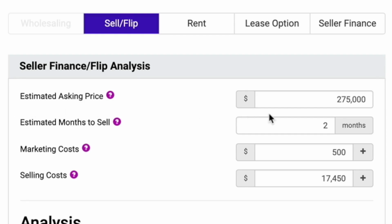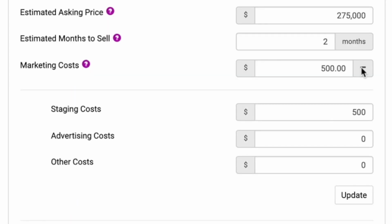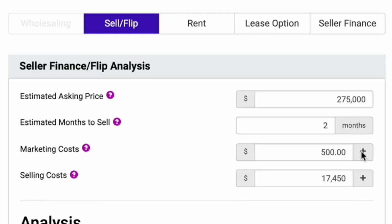Next is, how many months do you think it's going to take to sell this property? So keep in mind, we're rehabbing the house, which is going to take 1 month, but then how many months is it going to take to sell? So we estimate this to be 2 months. Next, we have marketing costs. So if you just drop that down, you can see staging, advertising, and any other cost. We put in $500 here for staging.